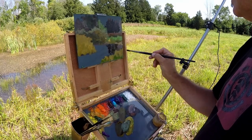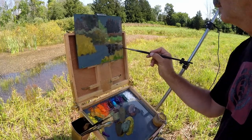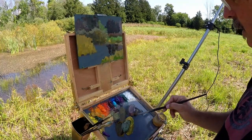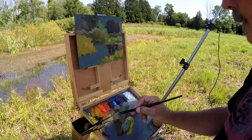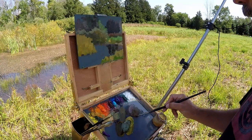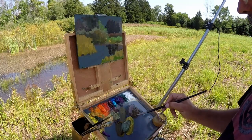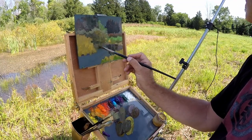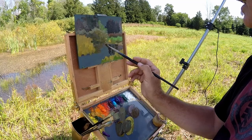Actually can't see any of that because there's going to be something over top of the water there. But anyway, all right, so I think I'm pretty close to... We got some of this in here. It just kind of runs along this edge here.